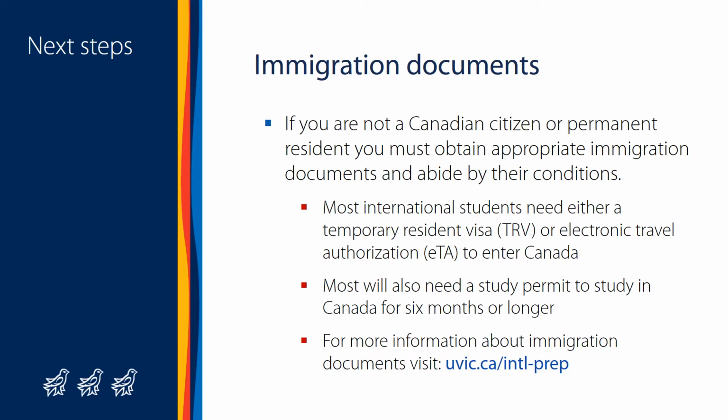If you are not a Canadian citizen or a permanent resident of Canada, you need to obtain the appropriate immigration documentation to enter and leave Canada freely. Most international students will have to apply for either a temporary resident visa, that's a TRV, or an electronic travel authorization, that's an ETA, to enter Canada.